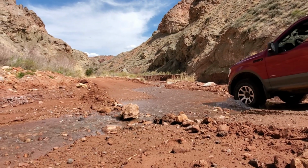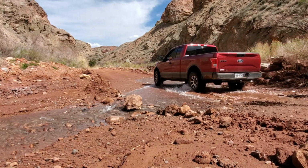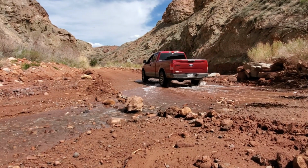There's just something about this drive that is oh so satisfying, especially when you just can't pass up an opportunity to get the tires wet.